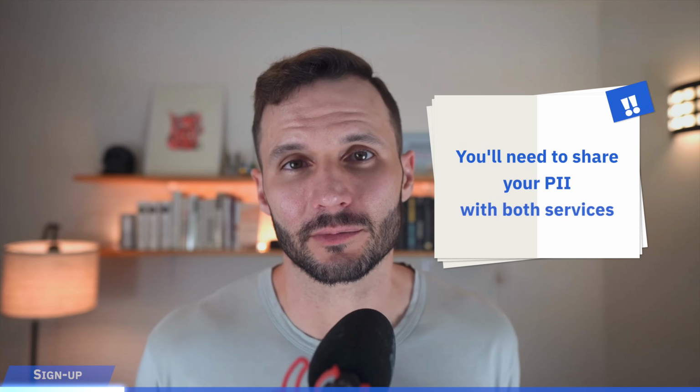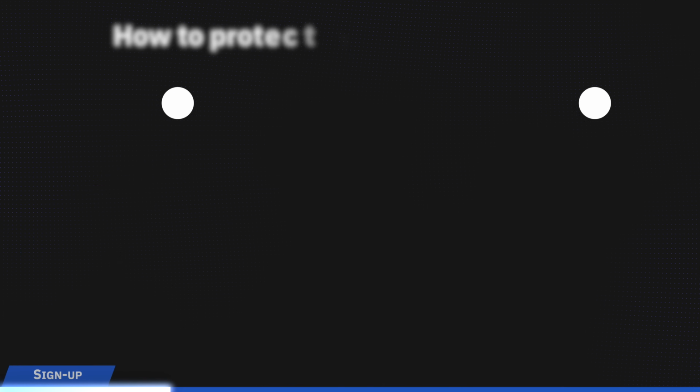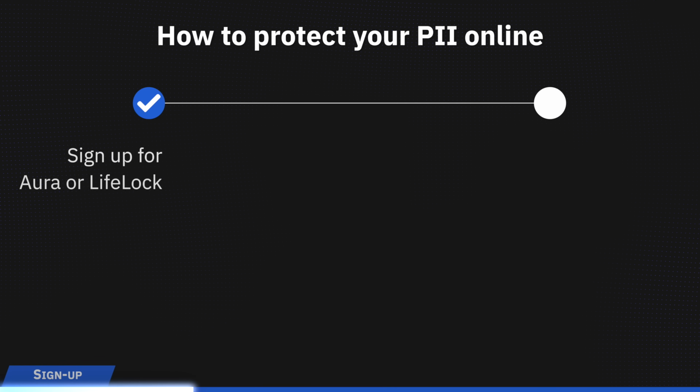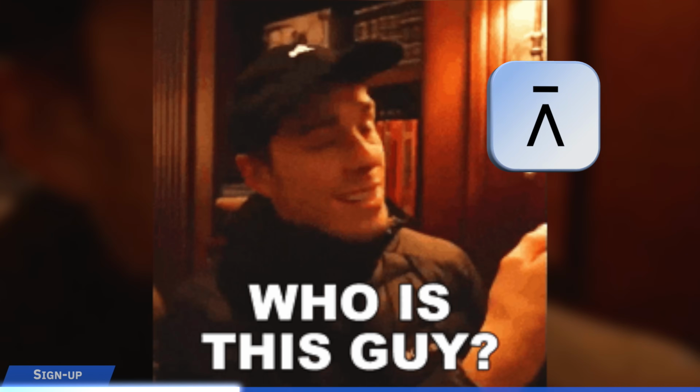One thing to note, both of these services do require you to input personal identifying information, and yeah, there's a little bit of irony here. Kind of funny, right? In order to better protect yourself from cybercrime, you're being asked to turn over personal identifying information to a third party, and it's probably a third party that you're not super familiar with.